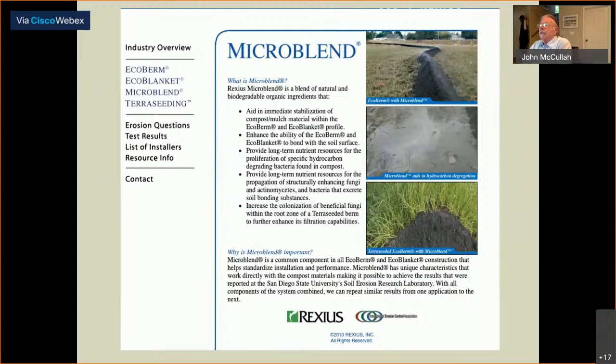But when the compost was tested at San Diego State University, they did use a tackifier. This is a proprietary product called Microblend. Rexius put this out back in the 10, 20 years. A lot of the studies done in Texas use Microblend. So you mix this Microblend, which has organic matter in it, maybe food for the fungi, food for the bacteria, like cornstarch, tackifier, maybe like guar gum, and you mix it into your compost and you have the tackifier right in with it. I think we need to relook at this. Contractors may not like it, but this is going to produce the most effective compost applications for erosion control.